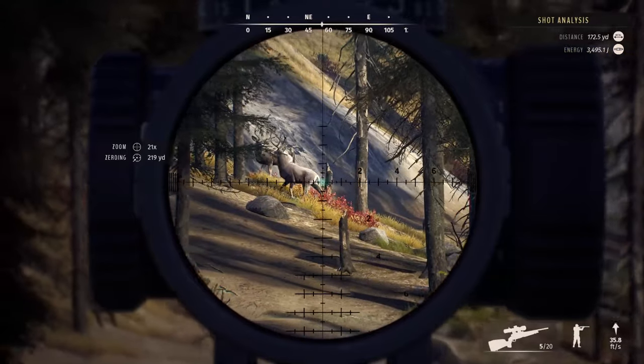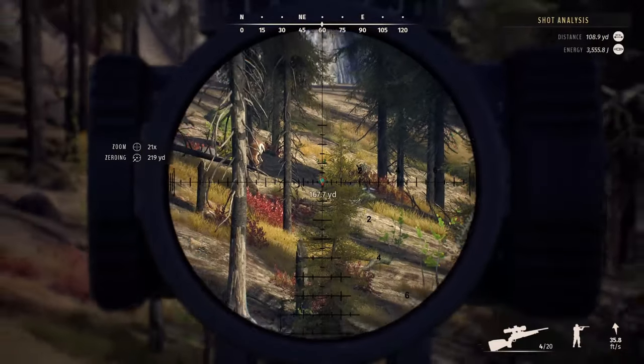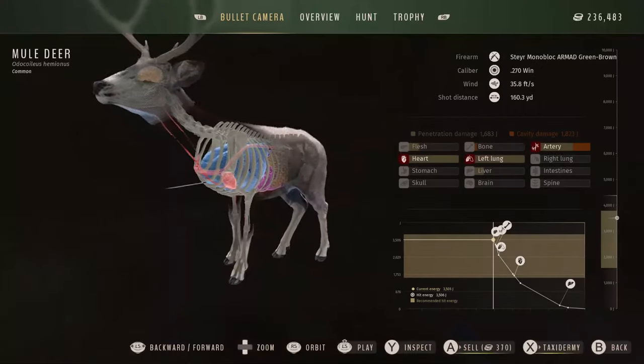Oh, you look good, bud. Dude, where are you going? I guess you're up. That sucks, man. You should have ran. Should have ran with your buddies. For a second, I thought this rock was another deer. I was like, did I just shoot 2 deer in 1 bullet?